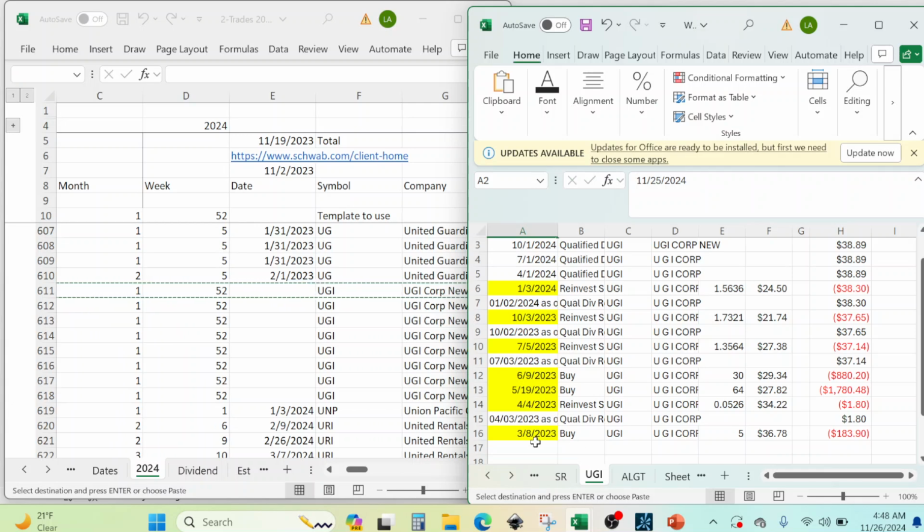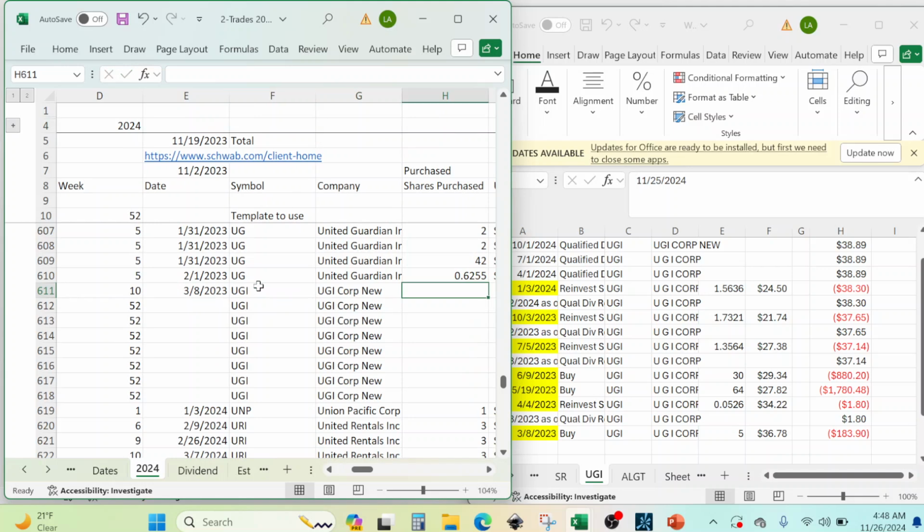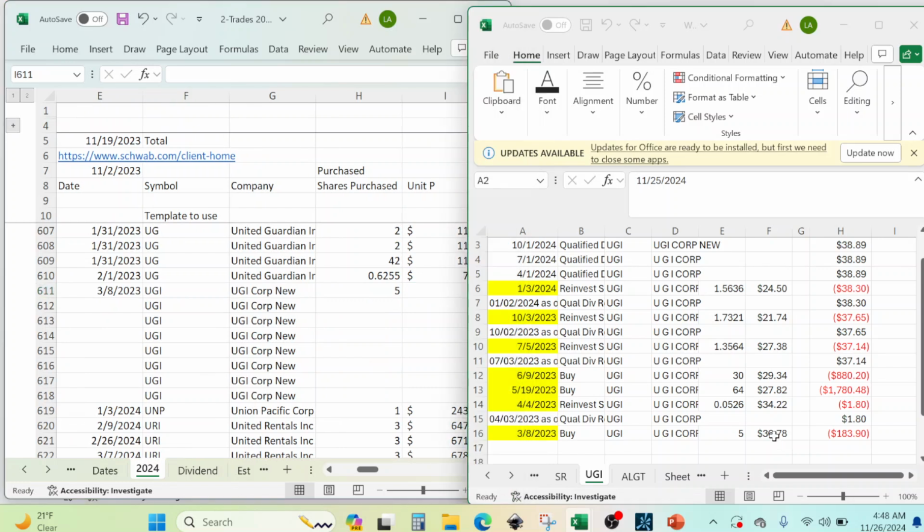So this one we are going to start with 3/8, if you are not saving in a cloud. So 2023 is more than a year ago. So this one we bought 5 shares at 36.78.